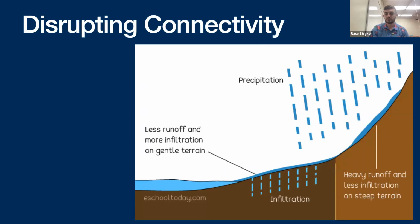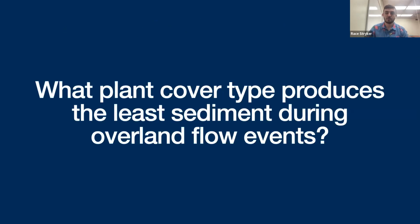And one of the things that I'm focusing on is using vegetation to disrupt that connectivity and act as a buffer. So with that being said, the main question I'm investigating is what plant cover types produce the least sediment during overland flow events.